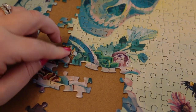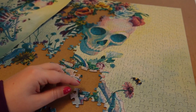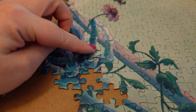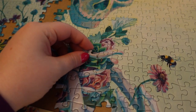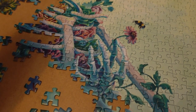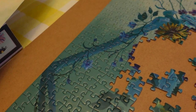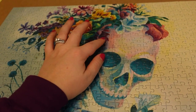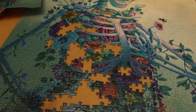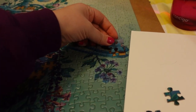Yes. Get in there. Okay. Wait. Yes. Bloop. I've been looking for that piece. Oh my god, this is really happening tonight. I didn't think I would finish, but I have to. I'm so close now. I just have to. And I finally found this piece.